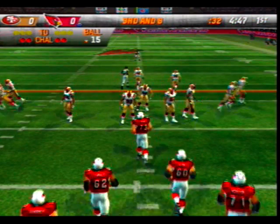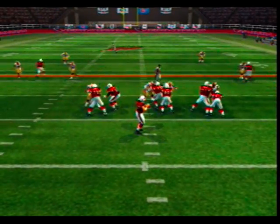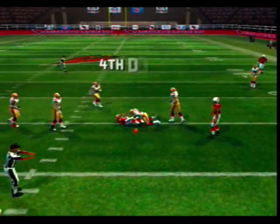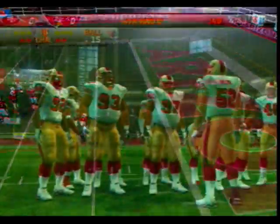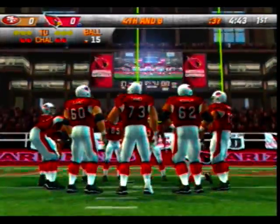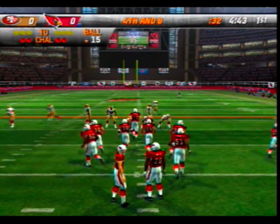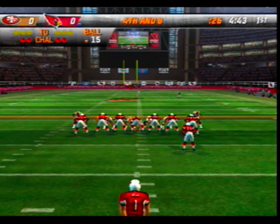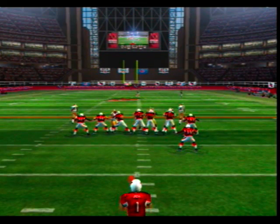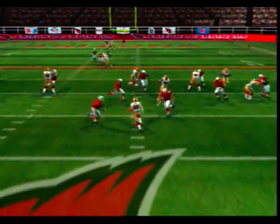Third and eight. Ball on the 15-yard line. The 49ers come out in a dime package. Gets rid of it. This one falls incomplete. He had to unload that pass in a hurry. Yeah, he felt those guys closing in and gunned the ball out of there. Unable to get anything going on that series, they'll have to punt it away here. From the 46, Buckley takes the punt to the 39.